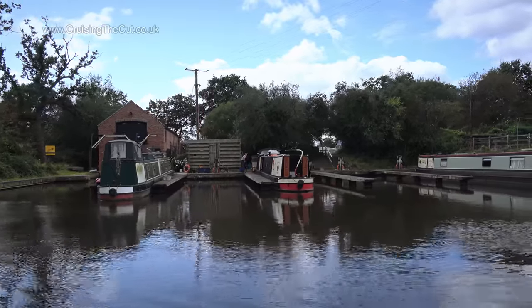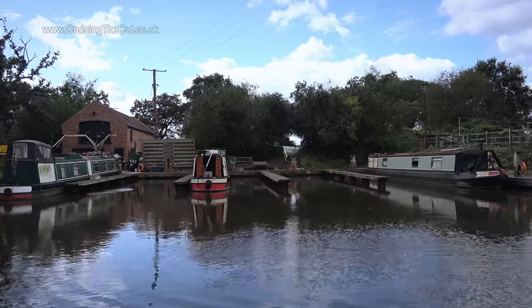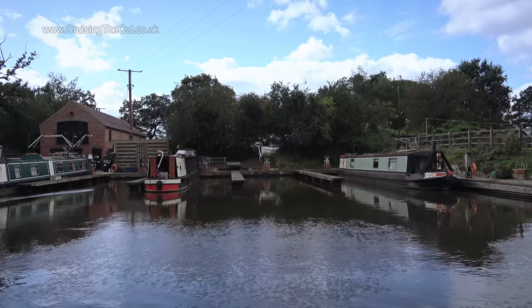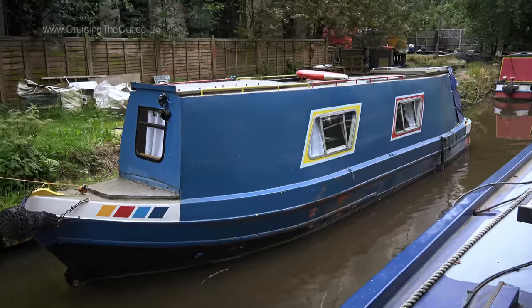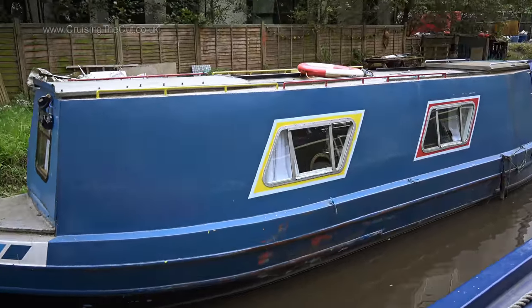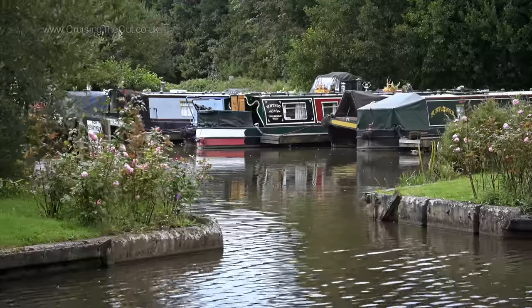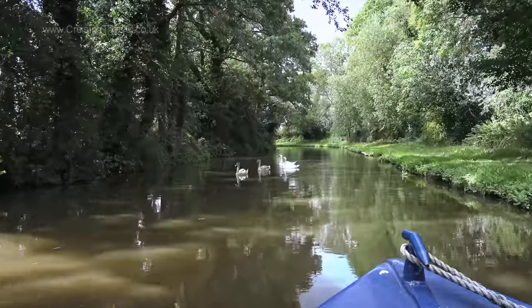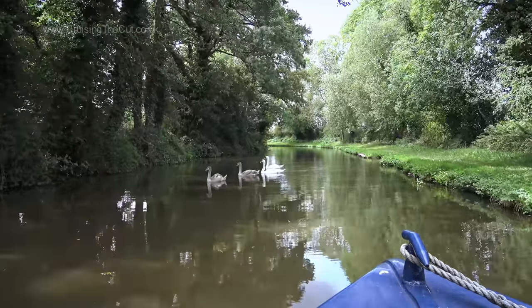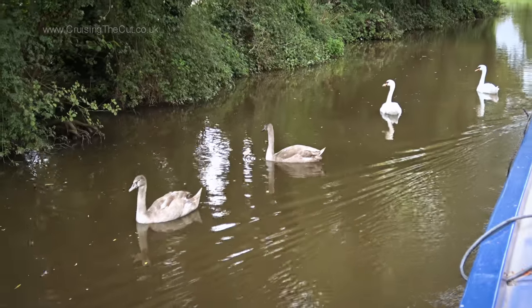Here's a little marina, King's Bromley Wharf, I think. Regular viewers know I'm rather partial to a small narrowboat. Immediately after the wharf, it's King's Bromley Marina. And the canal carries on through lots of countryside with occasional swans for company, peering optimistically at the boat in the hope of a feed.